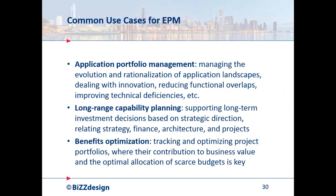We see, well, you could say the three most common use cases for this enterprise portfolio management. First of all, application portfolios. That's something that most organizations with these large application landscapes nowadays need to do. Our pharmaceutical client with their legacy landscape resulting from all these mergers really needed to weed out the old stuff, make sure that they have a coherent set of applications that support their business without too much overlap, reduce costs, etc. That's where application portfolio management comes in.